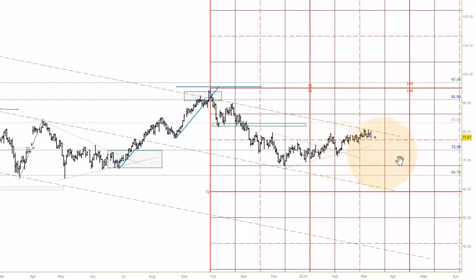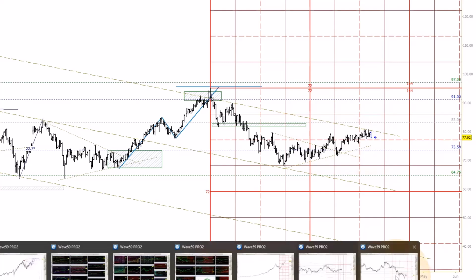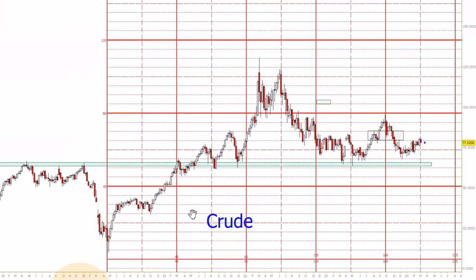If we get under 77, then 73.50 to 77 is sort of the consolidation area. Just keep that in mind. And as long as we're above 77, just keep an eye out because we could run on very short notice.